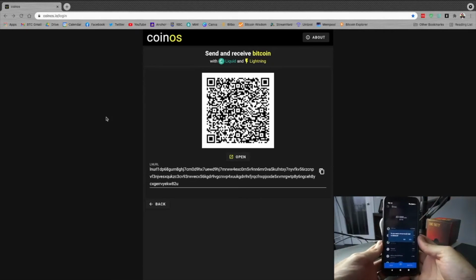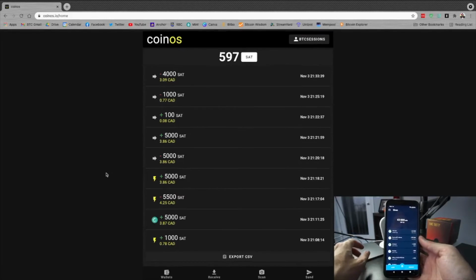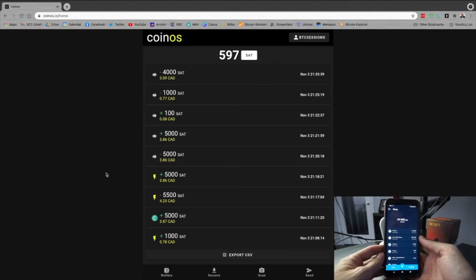And then it says, do you want to anonymously log in to coinos.io? I'm just going to hit yes. You'll see right away it logs me in to my existing account. You can see that I've been using the thing already, so it'll look a little bit different for you. But in general, this is how it's going to look.